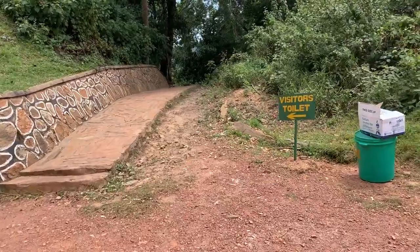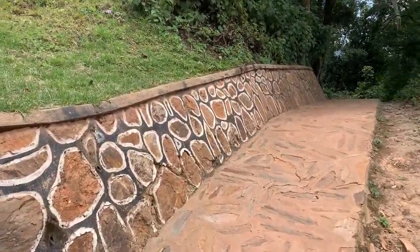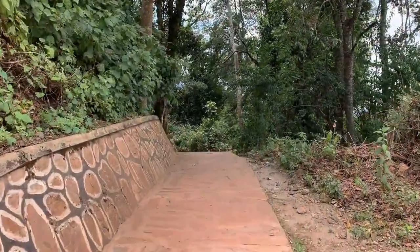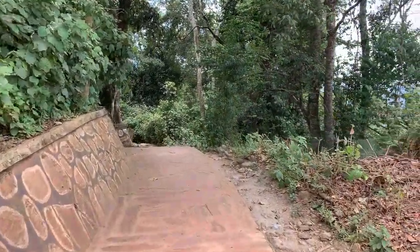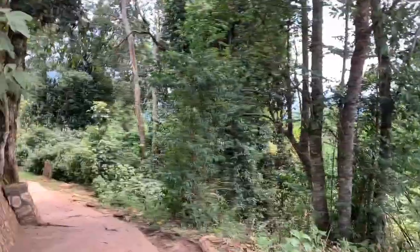Good. We're stopping at the visitors area to go to the bathroom. During this entire time, you would have had to go in the forest, which many people did, and I held it so I could go to the real bathroom here.